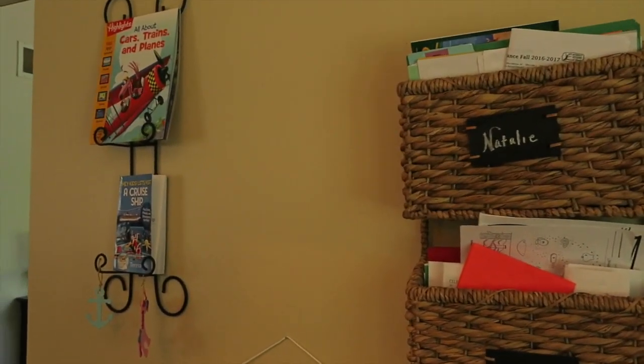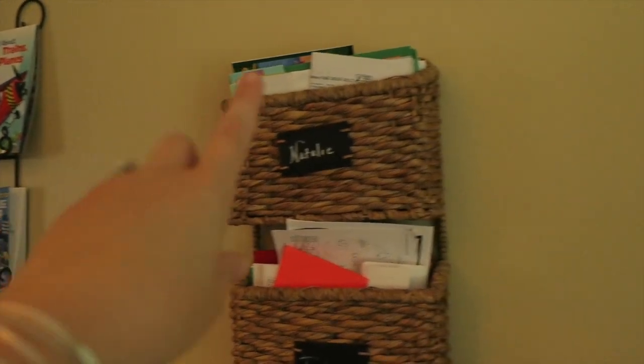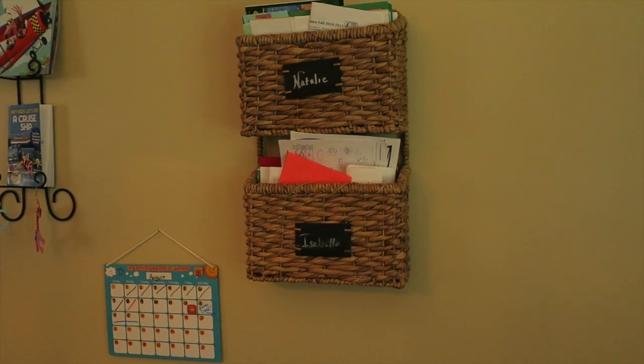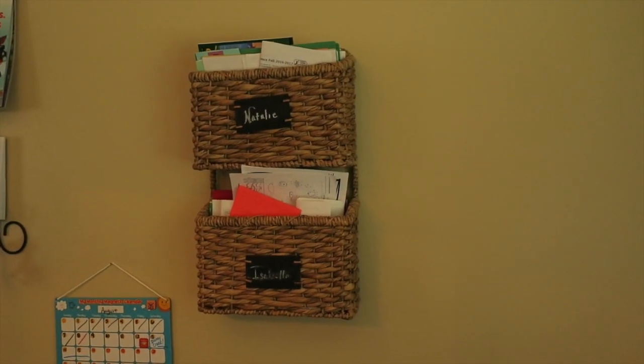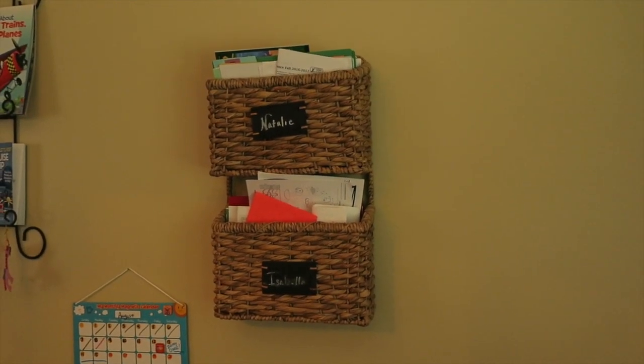So we displayed preschool at home books or learning summer at home books there for the summer. And then I have these 2 great baskets. I get asked a lot in these videos where I got them. I also have some for mail, and I got these at Target. They were back in the Smith & Hawkins section, and they usually have like an aisle dedicated to that brand. That's where I found these.